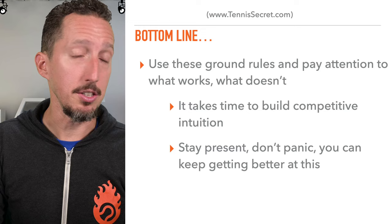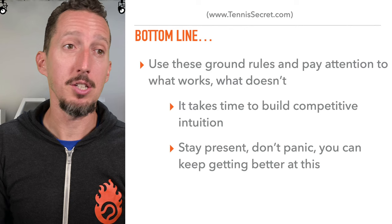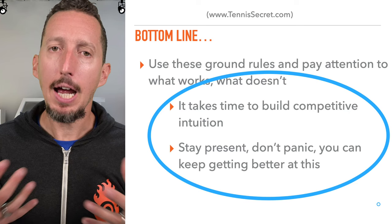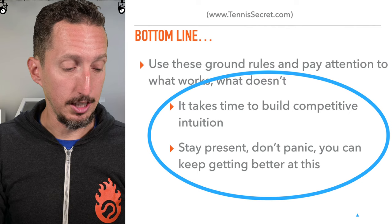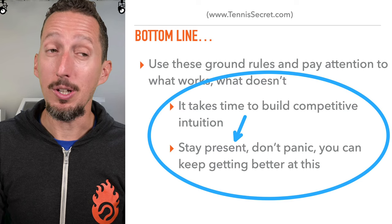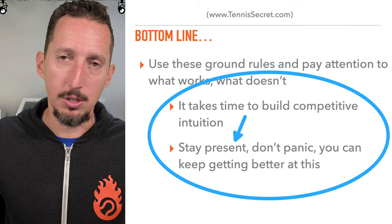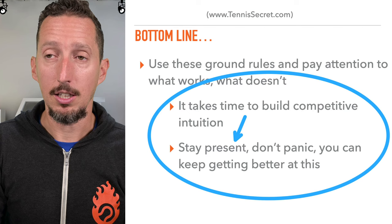The bottom line is these are general suggestions, okay? There's not a magic formula here. These are ground rules. Pay attention to what's working and what doesn't. And understand that it takes time to build a competitive intuition where, A, you're aware of those things, you're staying present, and you have your wits about you enough to notice whether or not these things are happening. And once you check those boxes, you can develop this as a skill, and you start to develop a sixth sense about when should I shift and when shouldn't I? Is it too early to change tactics, or is it too late? I'm already kind of out of control here, and I don't really have a chance of getting back into the match.